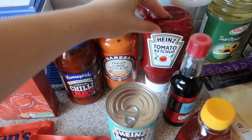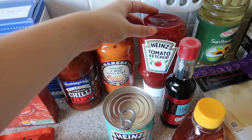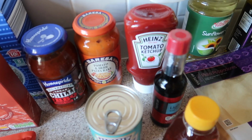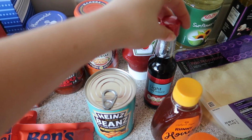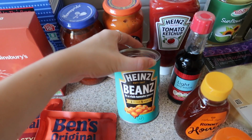And then I also needed a tomato ketchup. George is obsessed with ketchup, dip as he calls it. And so I needed a new one of those just to keep him happy and make sure there was one in the cupboard at all times. Here I've got some of the light soy sauce for a couple of meals we need this week, and I've also got a tin of Heinz baked beans as well.